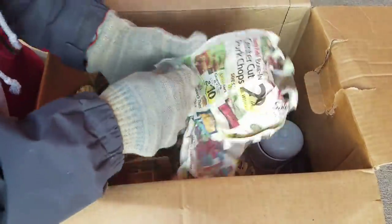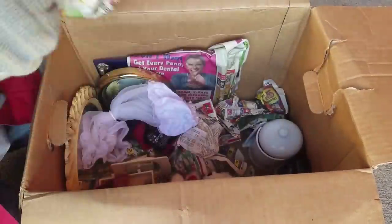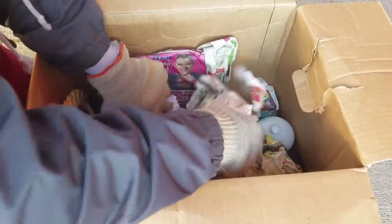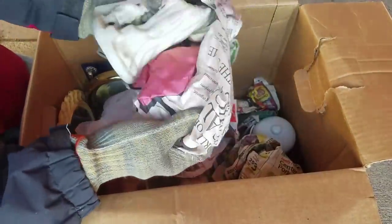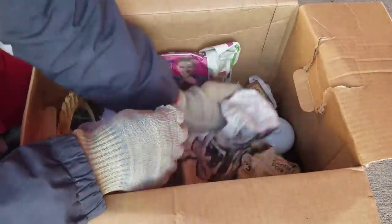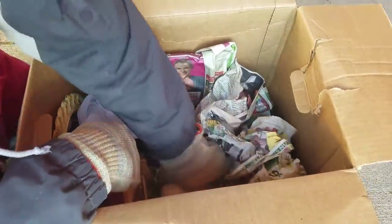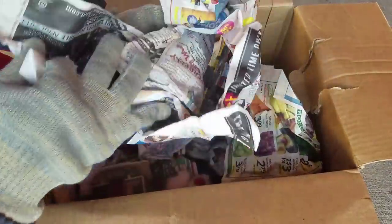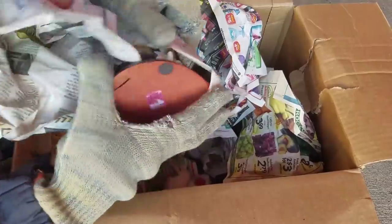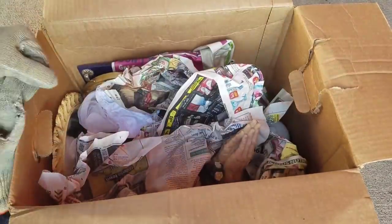Let's open up. Yeah, just a couple more of these pieces that are wrapped. And there's an angel. And then what I'll do is I'll go through the box more fine-tunedly, and if there's anything of value, I'll show that to you. Nice.